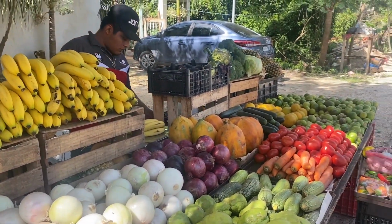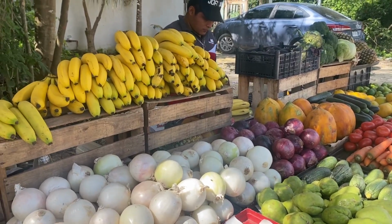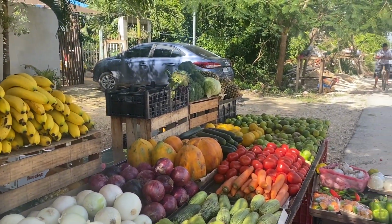So for fresh fruits and vegetables, I prefer to buy them off the street. They are fresher and much cheaper than what you find in the grocery stores.